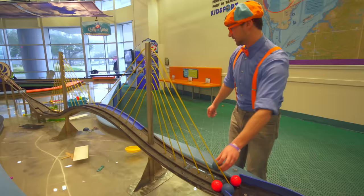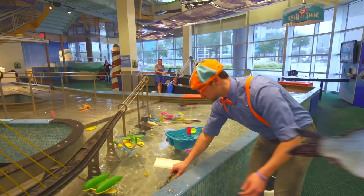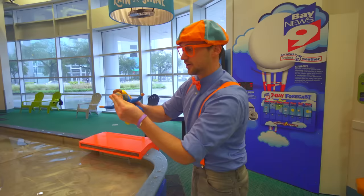Woo! Look at all these toys. A yellow toy, a blue ball, a green and yellow boat. Woo! And a fish. I like fish. Fish are tasty to eat, and they're pretty healthy. And look, a scuba diver. Gotta put on his mask and his regulator, and the air tank allows him to breathe underwater, like this.